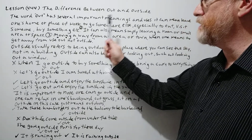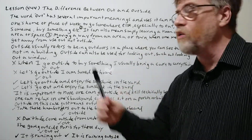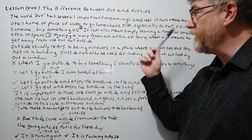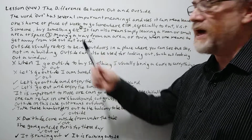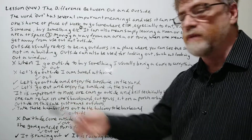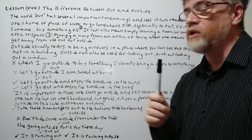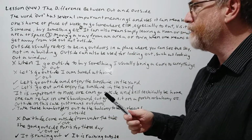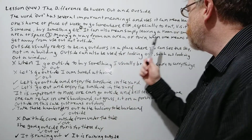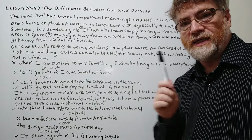The word out has several important meanings and uses. It could mean to leave one's home or place of work to go somewhere, especially to eat, visit someone, buy something, etc. Especially when you're talking in the general sense that you want to go out to some place. It can also simply mean leaving a room or small area or space. Okay. Moving away from an area or town, all right, this is another way that we use out as well. When one means to get away from, use out, not inside.